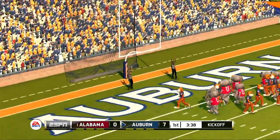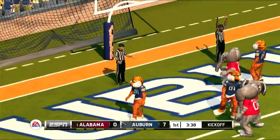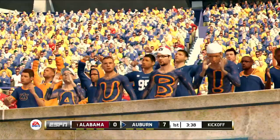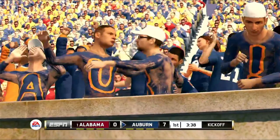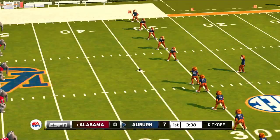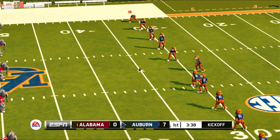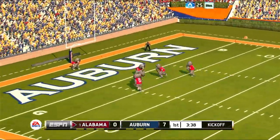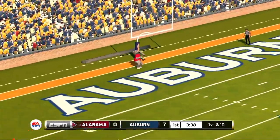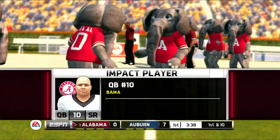He splits the uprights with the extra point. A 9-play, 75-yard drive, and it results in a touchdown. And it was really those long runs that really helped propel that drive. So our score, 7-0. Auburn gets set to kick this one away. He kicks it off, and he got all of that one. And it goes into the end zone, down for a touchback.